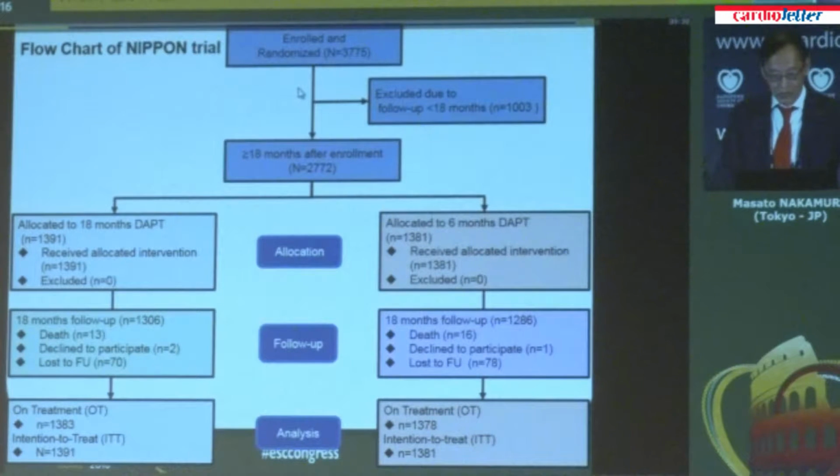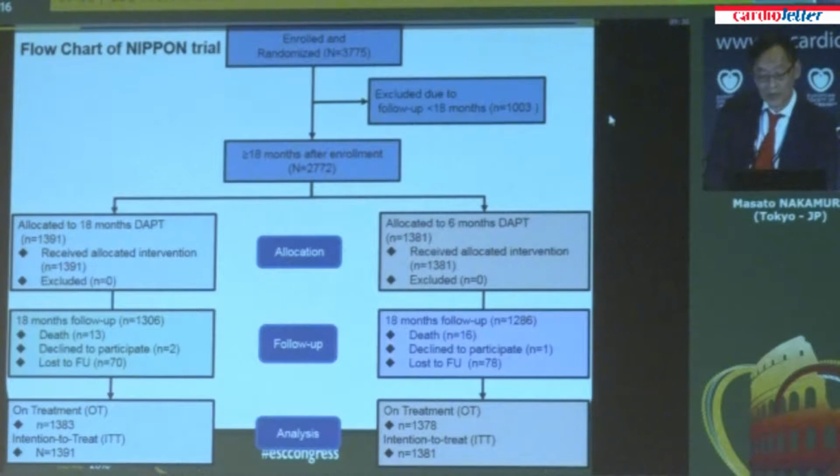At this moment, the duration of DAPT was left to physician's decision. Therefore, we excluded 1,003 patients. In these patients, the follow-up period was less than 18 months at the time of termination of enrollment. We analyzed 2,772 patients. In these patients, 18 months follow-up was eligible to complete at the time of termination of enrollment.